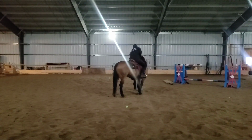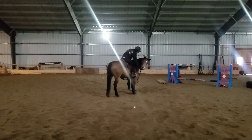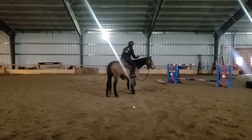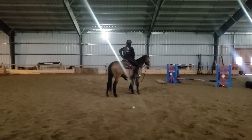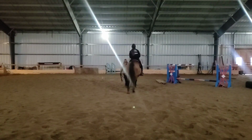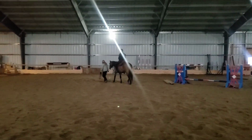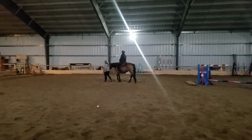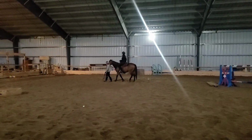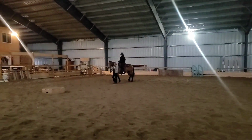So I'm patting on her bum, patting on her back. I don't want to sit so still that she's surprised that I'm up on her back. So I still want to give her rewards. I want her to be aware that that's where I am, and make sure that she's not going to get startled if she looks back and goes, oh my gosh, there's a human over there. So we have to be careful about that to make sure that she stays present and in the moment and aware of what's going on.